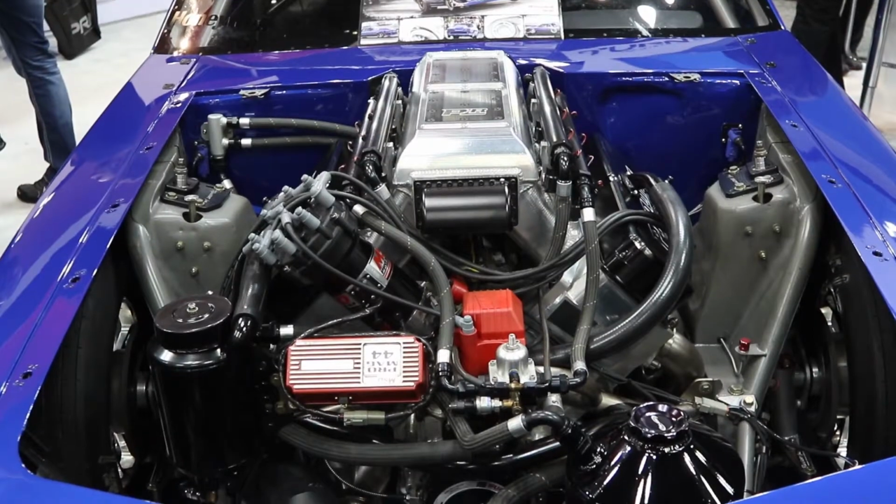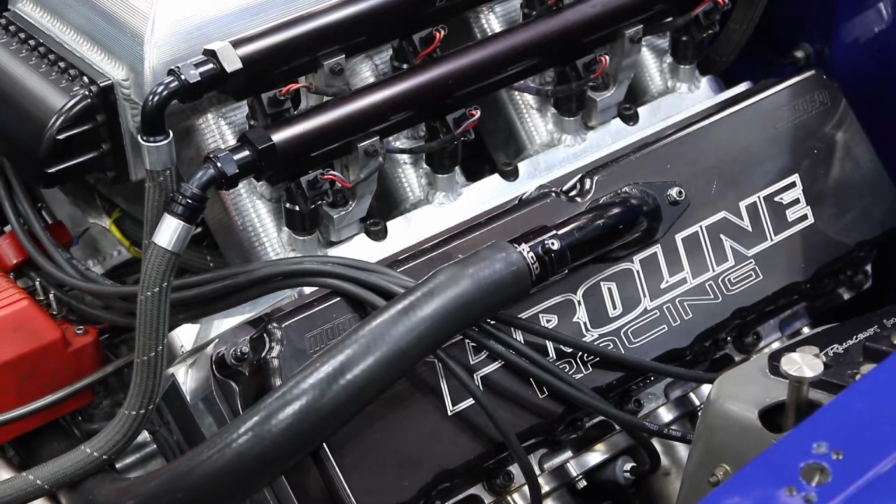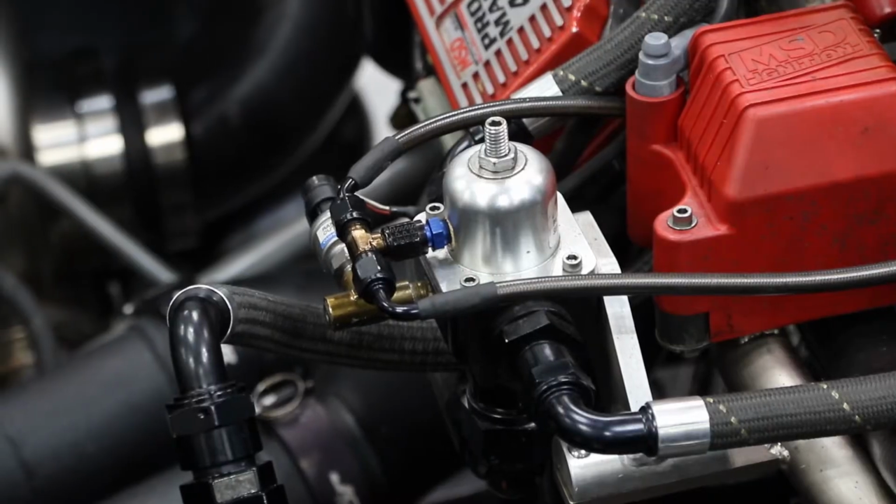Racing fans, I am standing in front of what might be the baddest '93 Fox body on the planet, and I'm with its driver, Josh Klugger. Now, Josh, you have had a heck of a season in this car. We had an incredible season in this car. Not only did we win a national championship, we also won one of the biggest outlaw races in the country.